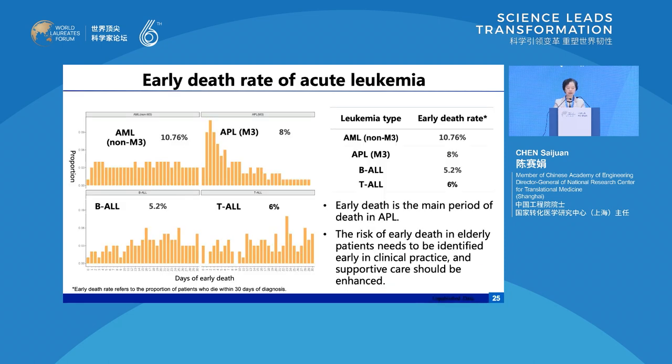Early days is the main period of death, especially in APL. The risk of early death in patients needs to be identified early in clinical practice, and supportive care should be enhanced.